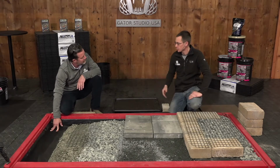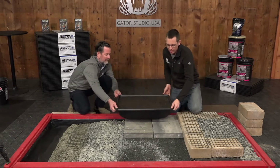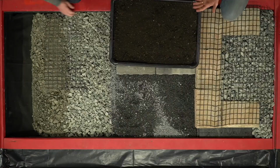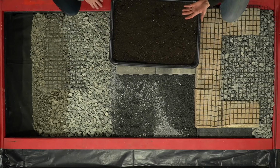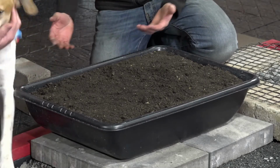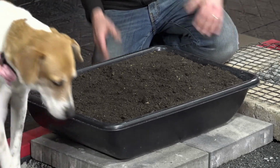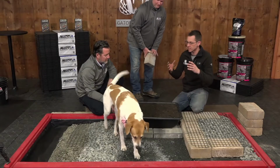Okay. Right? So we've got this little pan of dirt. So let's throw that up here. So if you have your native soil here, and we drop a block on it, what's going to happen? It's going to sink in. If we use fabric, it'll help to minimize that impact force, that single point load.